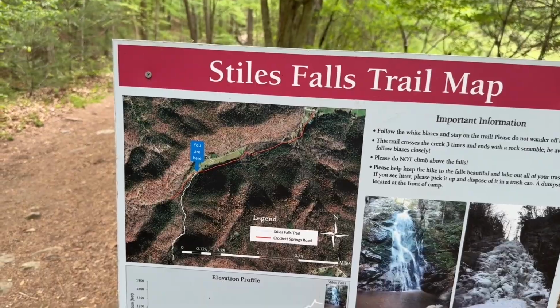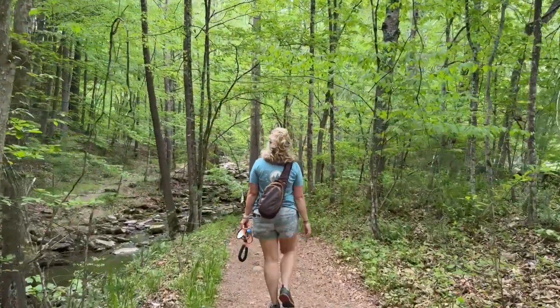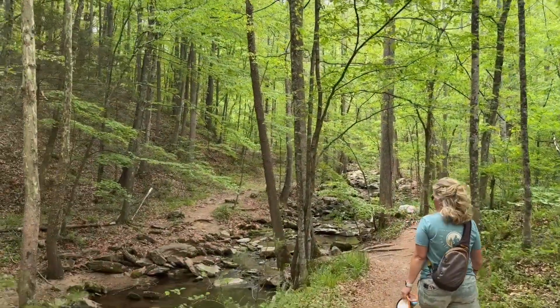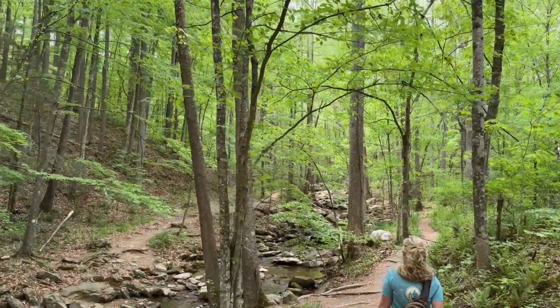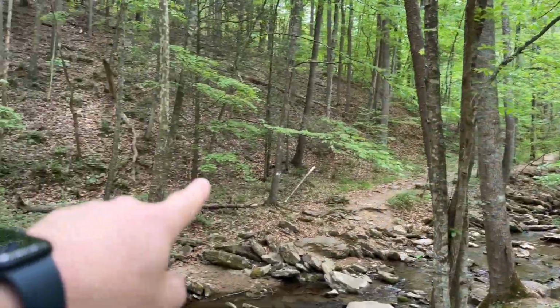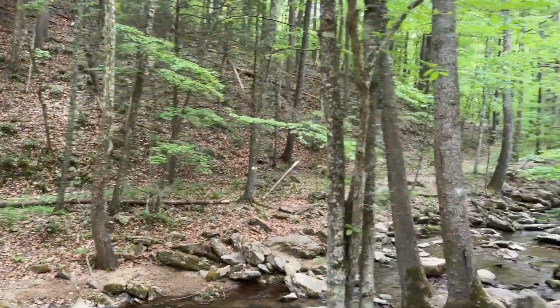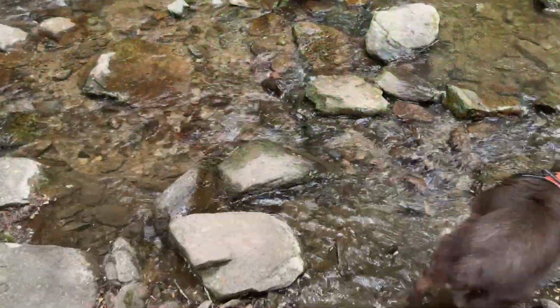So right here we're a half a mile from the falls. So we went back and looked at the map. As you come up here, you're going to have a junction that goes to the right or to the left. You're looking at the white blaze right there, that's what you want to stay on. You do not want to go to the red blaze. We're going to go to the white blaze.